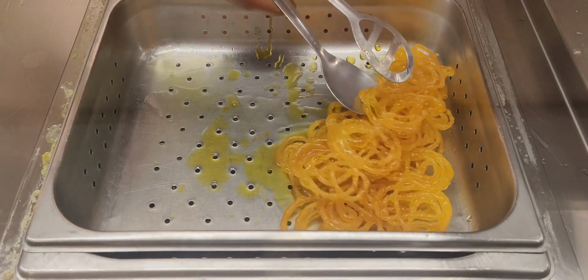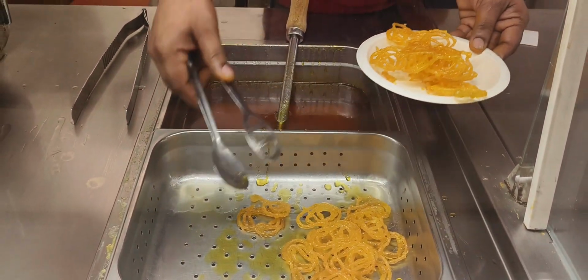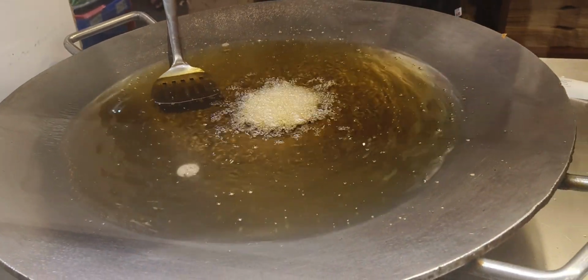We ended our food journey with jalebi and aloo tikki. Jalebi was served hot and was good, and aloo tikki was served with curd and chutney with a dash of onion.